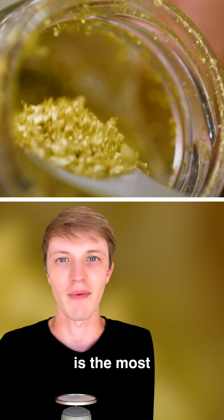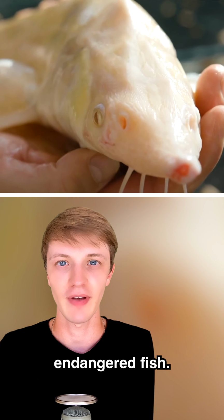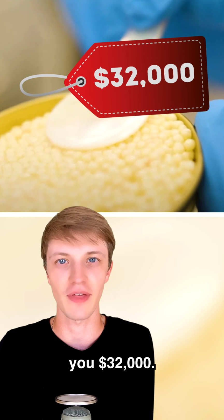Almas caviar is the most expensive caviar in the world. It's made from the eggs of an endangered fish. That is the beluga sturgeon, which is only found in the Caspian Sea. 1 kilogram will cost you $32,000.